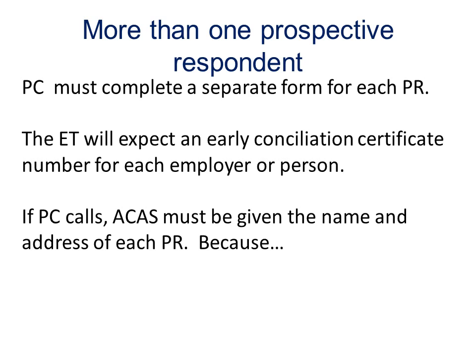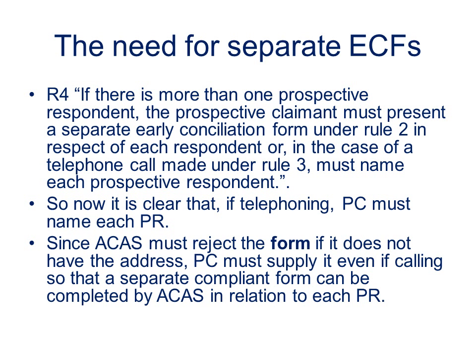If you call Acas, you must give them the name and address of each prospective respondent for the following reasons. The wording of Rule 4 is as follows. If there's more than one prospective respondent, the prospective claimant must present a separate early conciliation form under Rule 2 in respect of each respondent, or, in the case of a telephone call made under Rule 3, must name each prospective respondent.